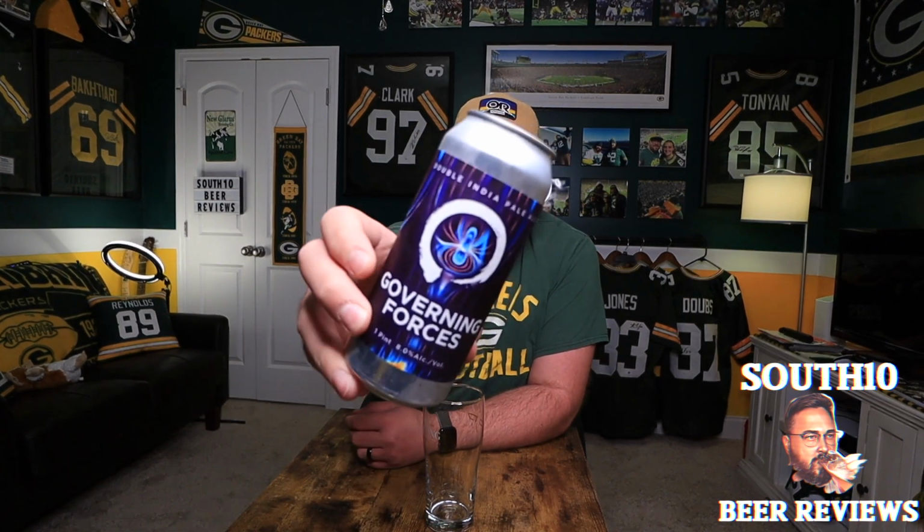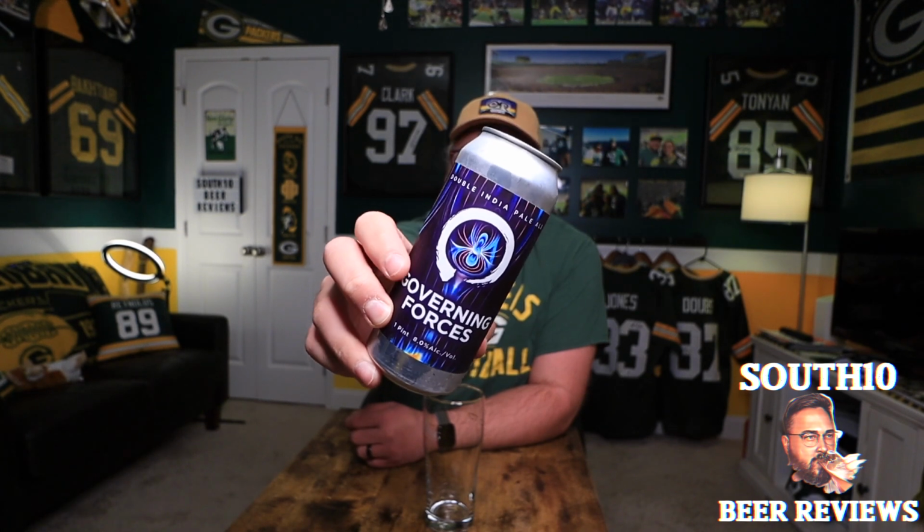Another beer review. You could have probably guessed that. But anyway, this is going to be a double IPA from none other than Equilibrium. This is going to be Governing Forces. This comes in at 8%. And I've had this beer before. I don't know if I've reviewed it on the channel or not. I'd have to go back and look. But we got a little EQ drop at one of my local shops, so I had to pick it up.